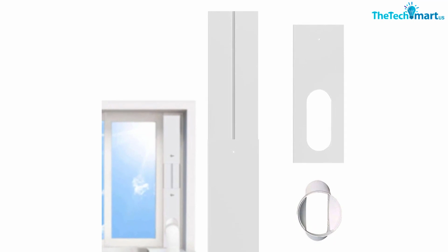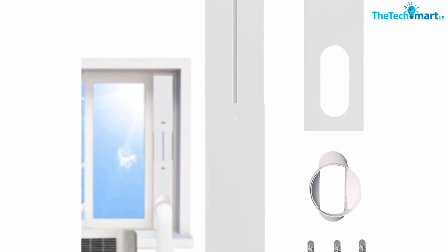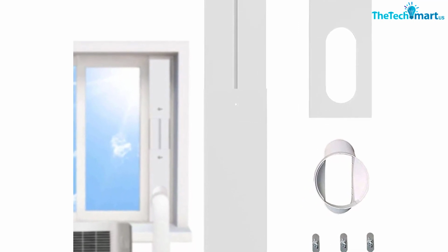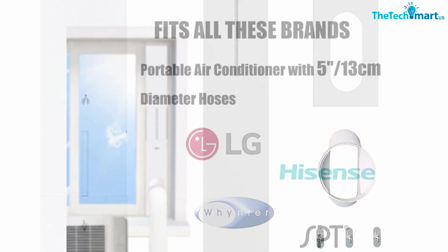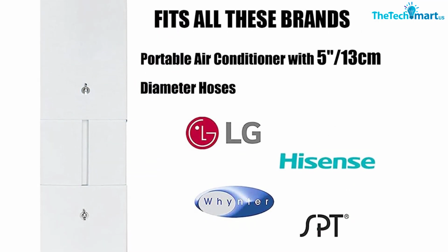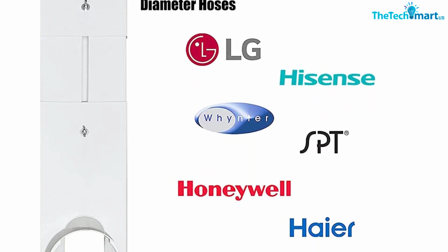Another perk of this window kit is the fact it can work with both clockwise and counterclockwise ventilation hoses. The hose's size depends on which kit you purchase, as this one is available for both 5.1 and 5.9 inch diameter exhaust hoses, which helps add to the universal appeal of the Tibismi window kit.